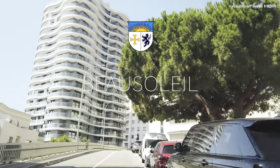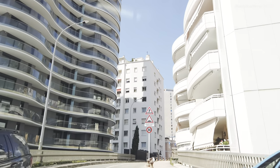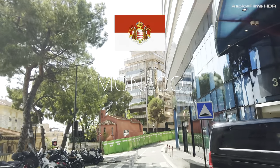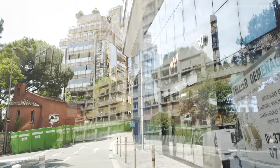Beausoleil, a flowery city and green setting of the French Riviera, located in an amphitheater above the Principality of Monaco, between 40 and 560 meters altitude. Stroll through the narrow streets of the city center and discover a beautiful architecture of the time.